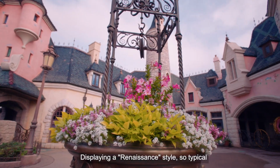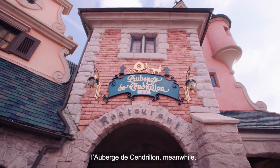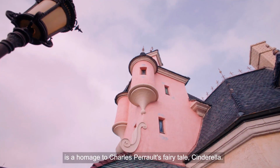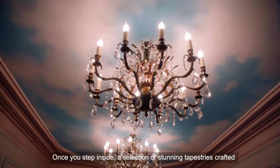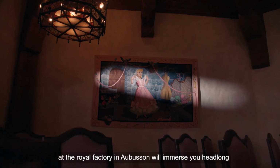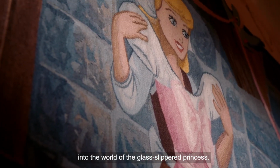Displaying a Renaissance style so typical of the Loire Valley's chateaux and mansions, l'Auberge de Cendrillon, meanwhile, is a homage to Charles Perrault's fairy tale Cinderella. Once you step inside, a selection of stunning tapestries crafted at the Royal Factory in Aubusson will immerse you headlong into the world of the glass-slippered princess.